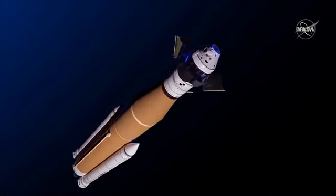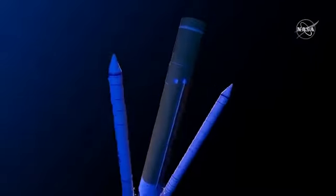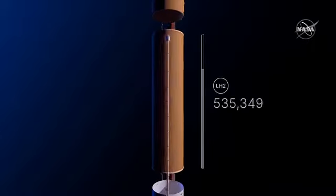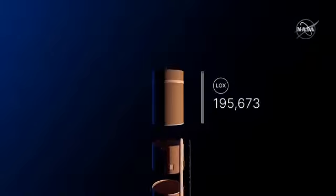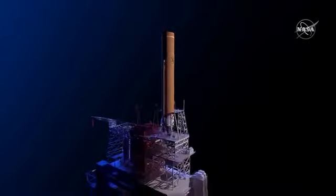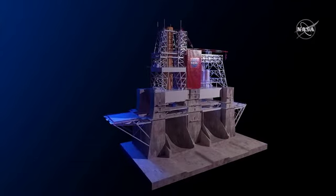Under the launch abort system, Orion and the upper stage, and between 2 solid rocket boosters is the heart of every SLS configuration, the core stage, towering 212 feet with a diameter of 27.6 feet, and storing 537,000 gallons of liquid hydrogen and 196,000 gallons of liquid oxygen. This is the world's largest core stage ever built. The core stage for Artemis 1 fires up for the first time at NASA's historic B-2 test stand.